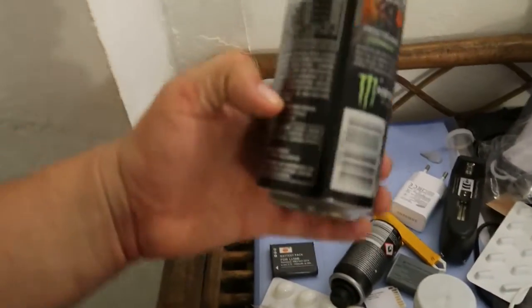Ew, there was still energy drink in there and I just spilled it over my passport. It's very nice. Into the trash you go. Yeah, as you can see, I'm a pig. I'm a pig. Sorry for the language here, folks.